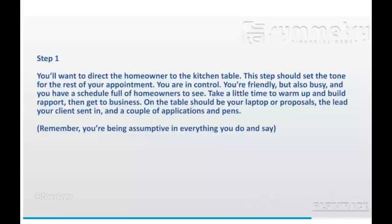Step 1, you'll want to direct the homeowner to the kitchen table. This step should really set the tone for the rest of the appointment. Remember, you're in control. You're friendly, but also busy, and you have a schedule full of homeowners to see. Take a little time to warm up and build rapport, and then get to business. On the table should be your laptop or proposals, the lead that they sent in, and a couple of applications and pens. Remember, you're being assumptive in everything you do.